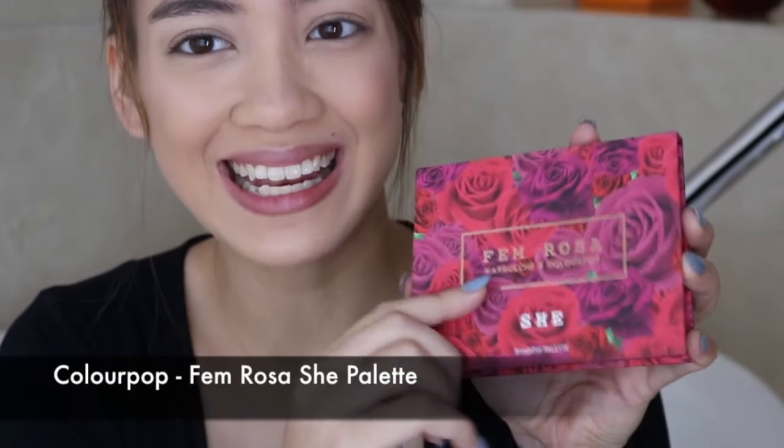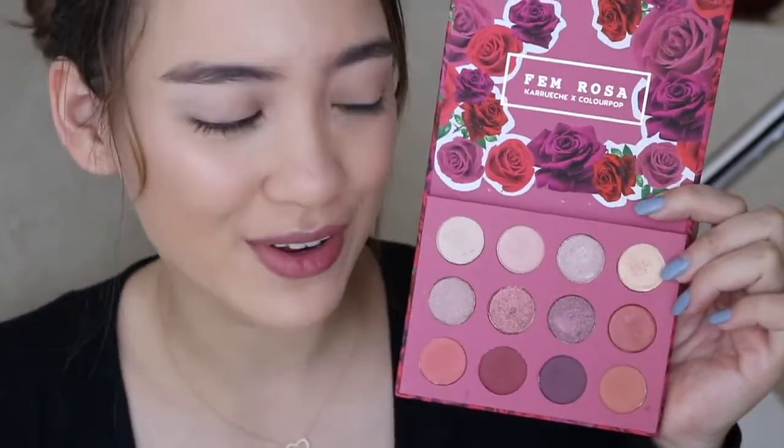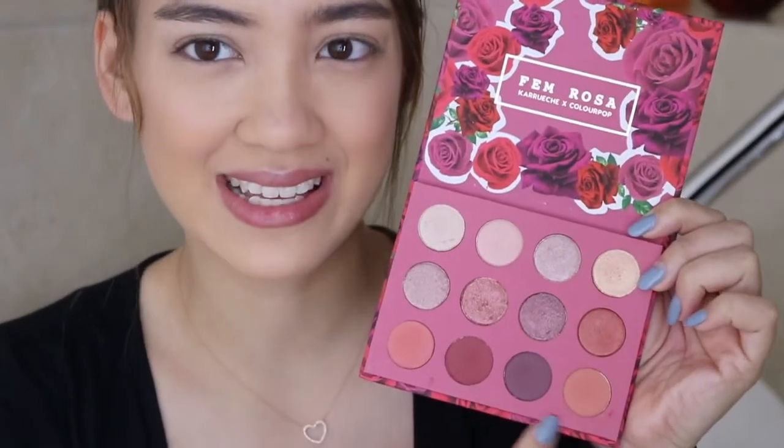So I'll be going in with ColourPop's Femme Rosa She Palette, and how beautiful is that? I mean, the colors are perfect for fall. It's got 8 shimmer shades and 4 matte ones. And I can see us playing around with a little bit of this, a little bit of that. So this is my first time trying out this palette. Let's see where it takes us.